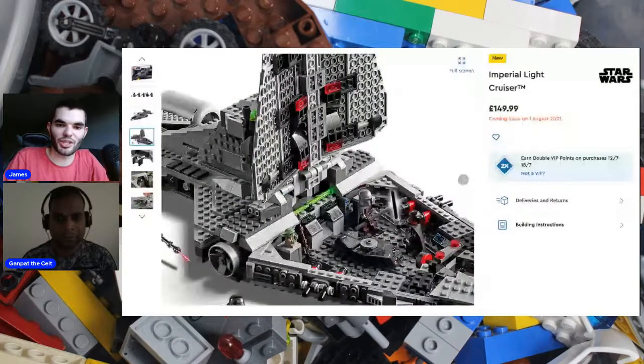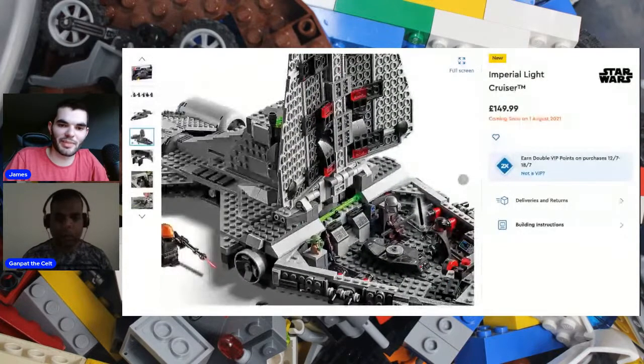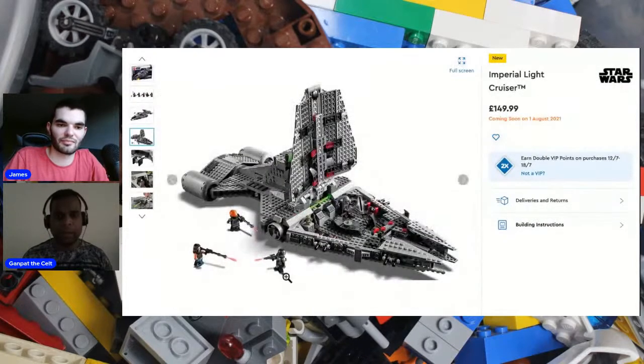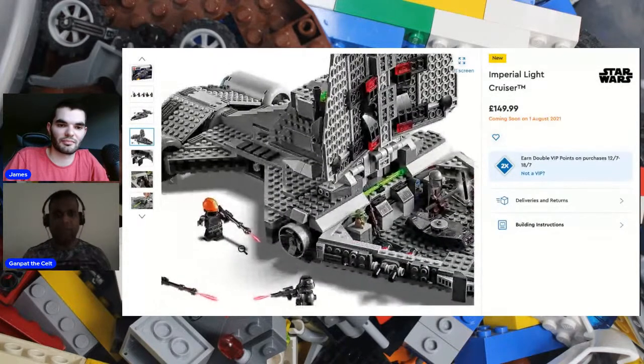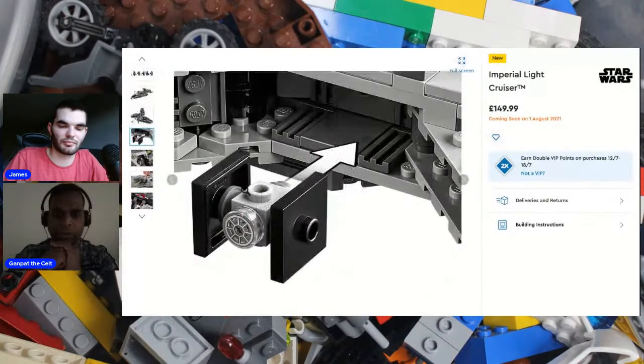Baby Yoda watching as Mandalorian and Moff Gideon throw down. That's about it for the inside, though, isn't it, really? And, you know, it is what it is. It's not that big, but you have the shuttle. You have the whole ship, and that's all right.